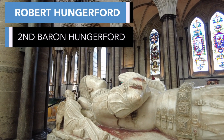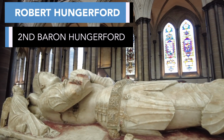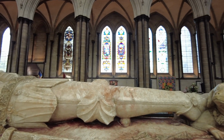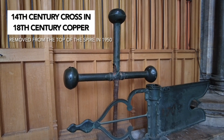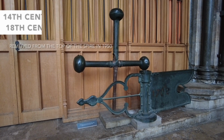Robert Lord Hungerford died in 1459. And his tomb has a dog. That's older than my country.